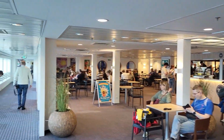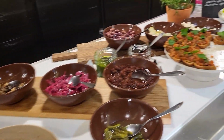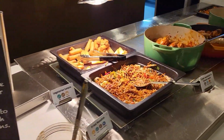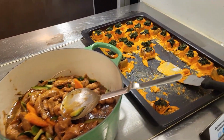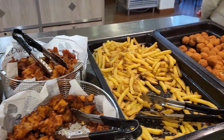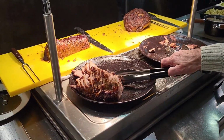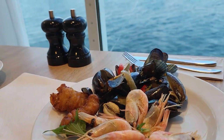And it's dinner time. There are two big dinner buffet restaurants. There's also an a la carte, a more posh choice. A taste of different world flavors. Wide assortment. I'm really impressed with what they offer. I always indulge in seafood, even when not at sea.